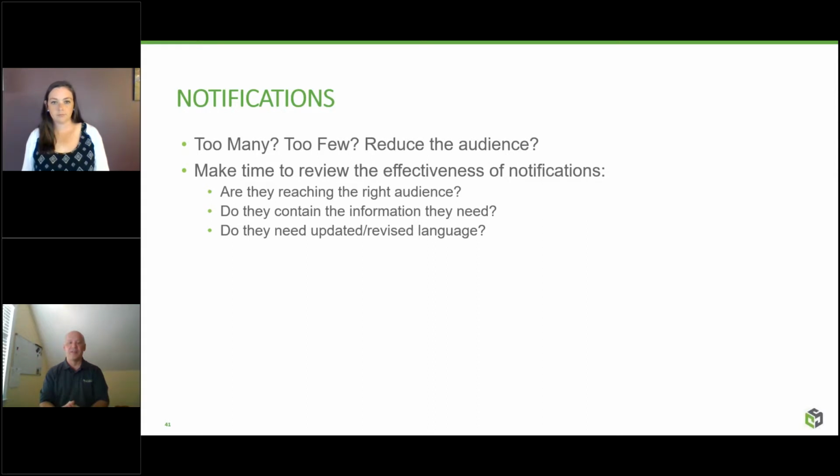Again, this is something where you need the feedback. You're going to go to your users, to the recipients of the notifications, and ask, do you ever look at this? Do you need it still? That sort of thing. Maybe they just have a report that they run once a month instead. That could help out. Also, do they have the information that they need in the notification?